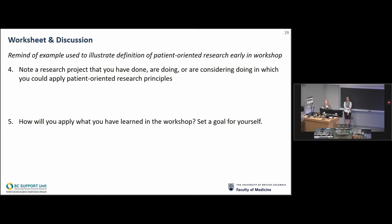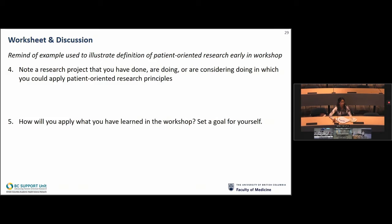Yeah. So my goal, I have to check with my supervisor, would be to find a local patient partner here in Victoria that I could work on engaging, because we're distributed in a few different places.